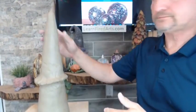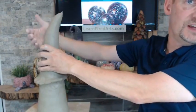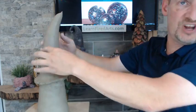Now, when I go to bend this hat, I don't want to just go like this and twist it, because there's a good chance that I'm going to snap it.